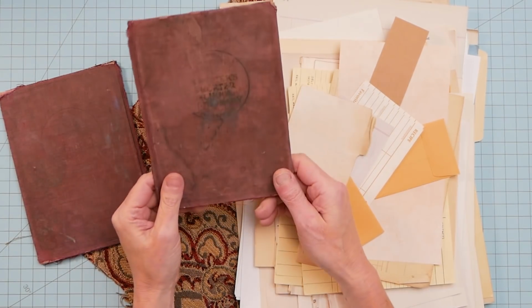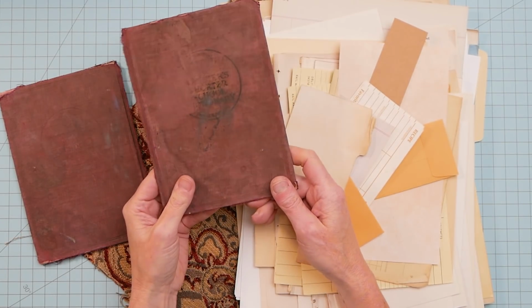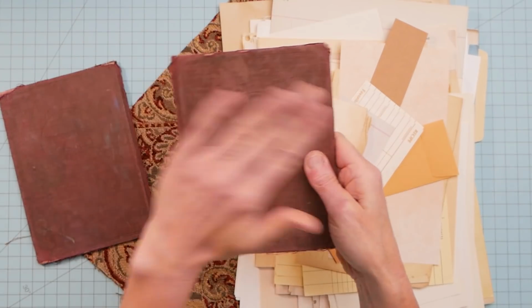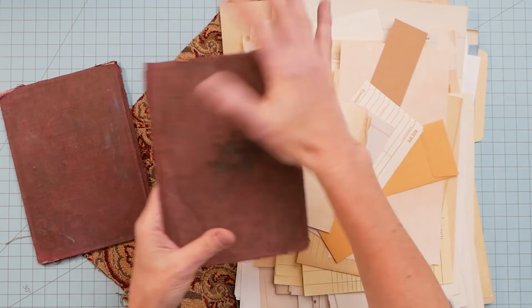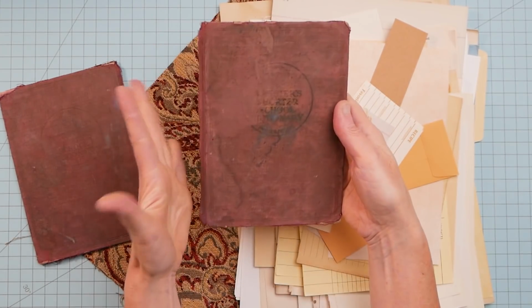Maybe you don't have any book covers. Well, go get yourself some notebook covers. You could cover some chipboard and some paper, whatever kind of paper you want. It could even be collage dictionary paper all over. Surround it all. You can make whatever size you want.